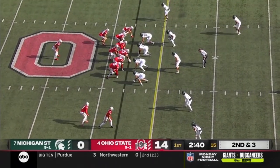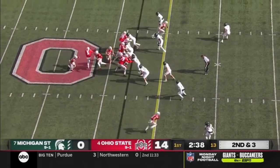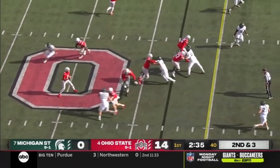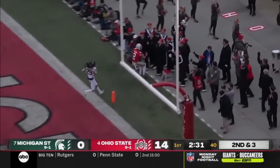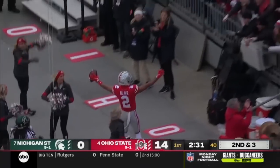Buckeyes change the look pre-snap. Stroud goes up under center. Wilson's in motion. They fake it to him. Steps up. Delivers downfield. It's Olave. Touchdown number two for number two.